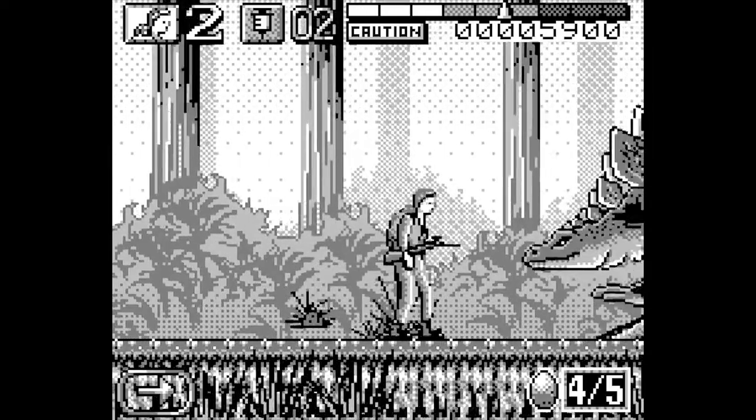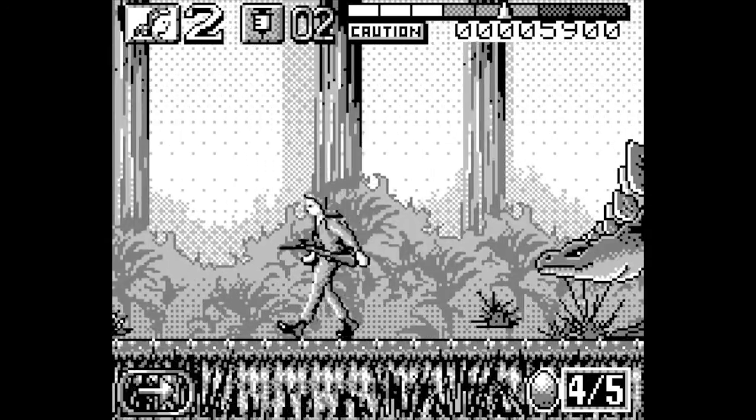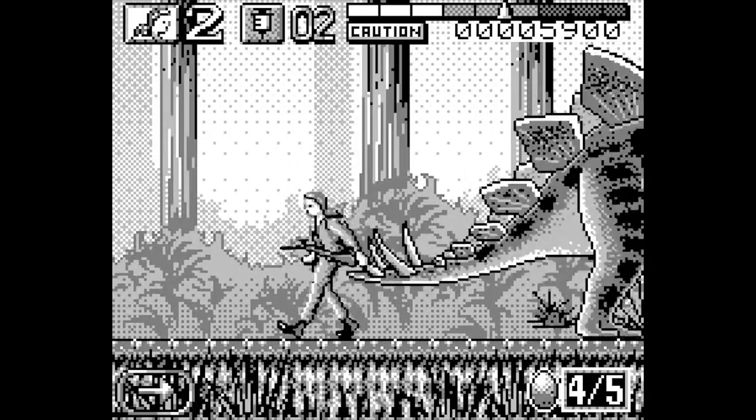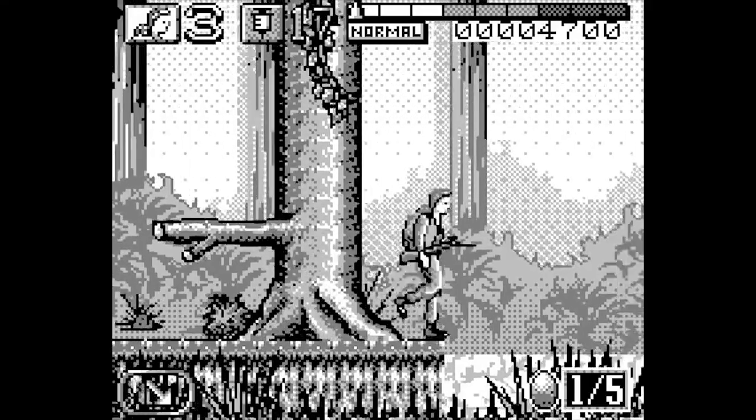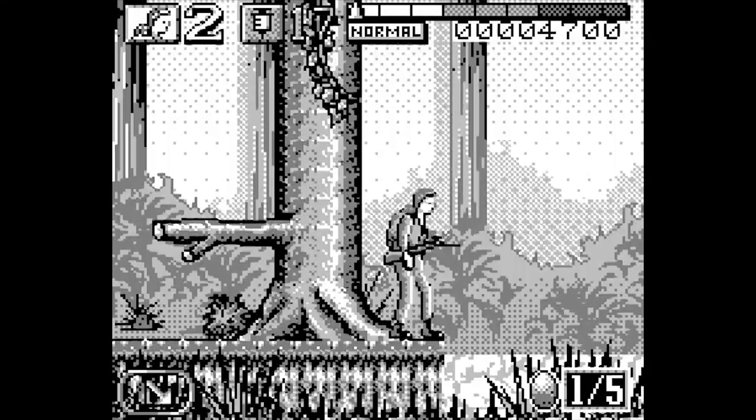Now, later I actually made it to the Stegosaurus that this guy in the video made it to. The only problem is, as soon as I died, guess what? Back at the beginning of the trees again. One thing that's pretty ridiculous, watch this from the YouTube video.